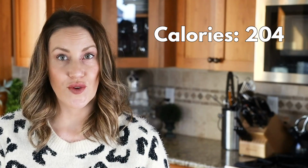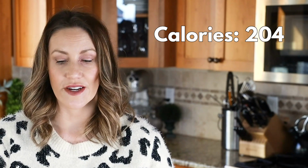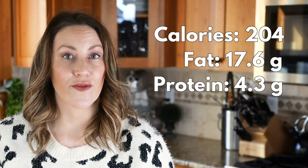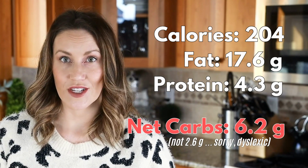The macros on this soup, for 1 serving, it's around 200 calories. It's 204 calories. The fat is 17.6 grams, protein is 4.3 grams, and the net carbs are 2.6 grams. So this is a little bit higher in carbs just because clams do have carbs in them, but you can decrease that if you want to.